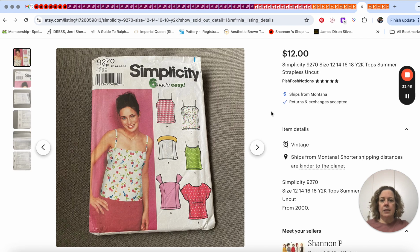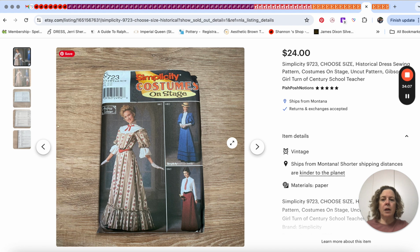Another Simplicity pattern. This one's very Y2K looking. I think it even was from the year 2000. But that look is very popular right now. So the patterns for those styles are also popular. Those sold for $12. That sold for $12. Sold a costume pattern for $24.